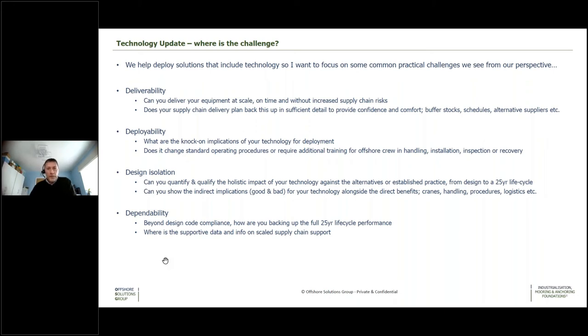So discussions around buffer stocks, around schedules, around alternative suppliers. These are common questions which can be challenging for some small technology companies, but they form part of a narrative that we need to understand. It was good to hear Paul's presentation earlier, because when we talk about deployability, the knock-on implications of what technology does in terms of other assets and other parts of projects, that's a key discussion for us very early into projects. What are those knock-on implications?